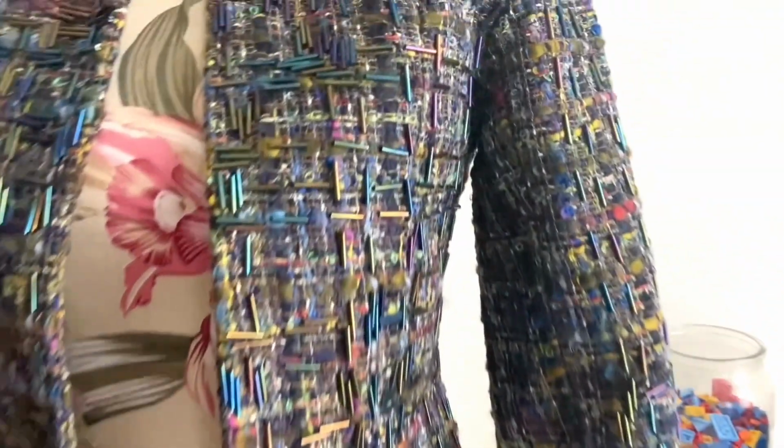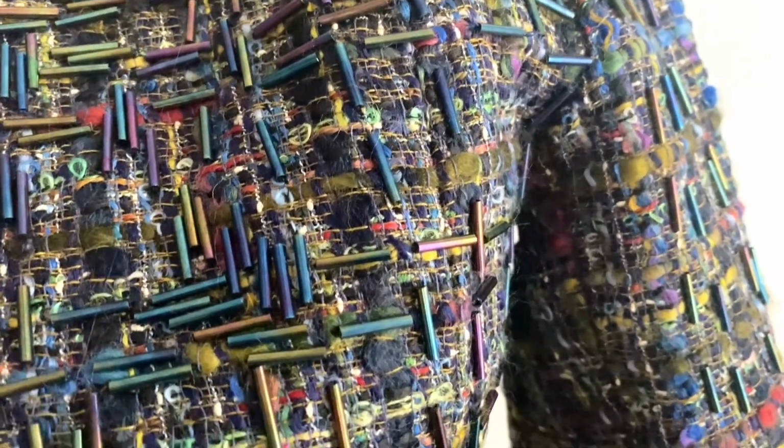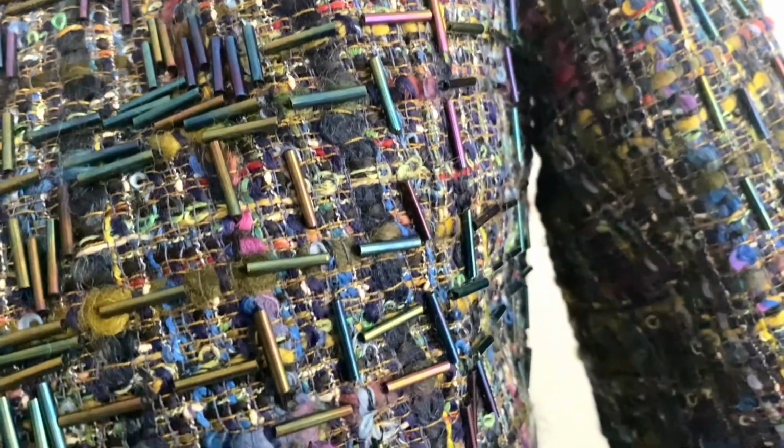And this is one of my favourite navy Chanels. This is actually the fourth navy Chanel. The last one that I ever bought. Well, the last navy Chanel. I think I bought a couple of other Chanels after this.